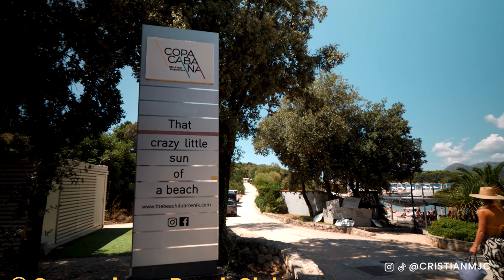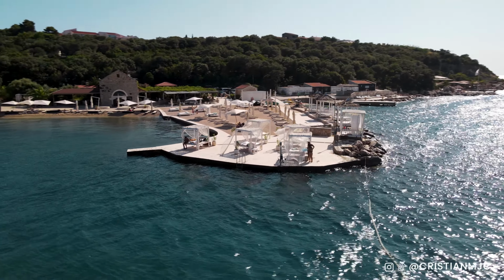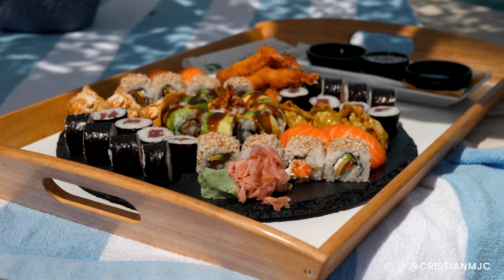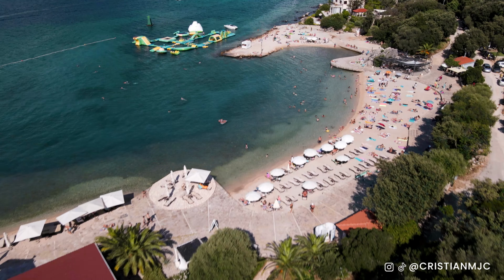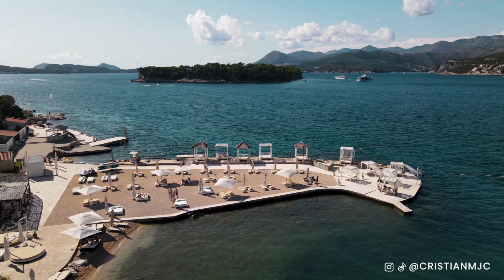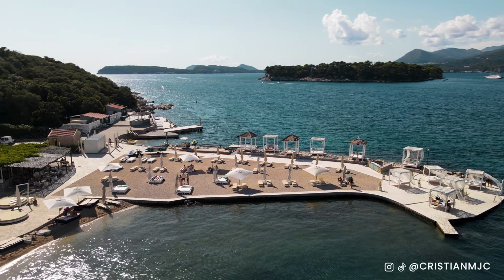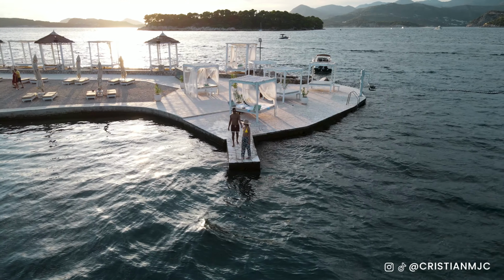There's also a really nice beach club called Copacabana, where we spent a full afternoon, and we hired a cabana, and the food there was great. They had water sports. They had a public beach. Not sure how much I love the public beach just because it's so busy. Bit packed. But if you are going to book a cabana, or one of the sun lounges, you'll have a lot of fun over there. It's a great day.